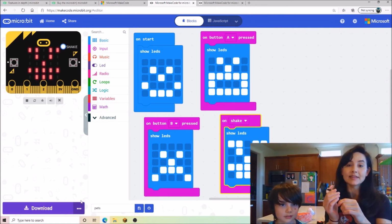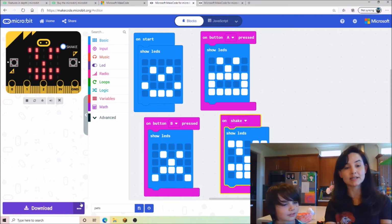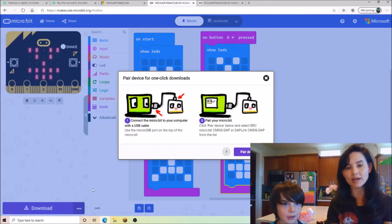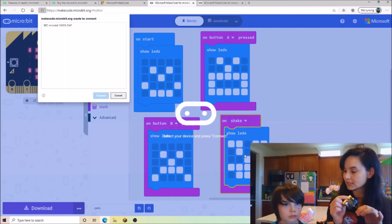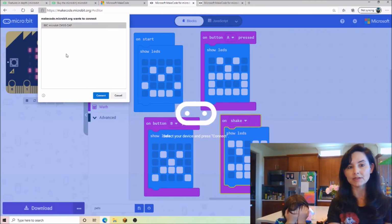So you need to have the latest firmware downloaded on the Microbit, but then you'll notice on our download button we've got a little dots menu here. If I click that, I can choose to pair a device. And when I do that, I'll click on this pair device button, and it means my web browser is going to pair with my USB device. So here I've got this BBC Microbit that shows up.